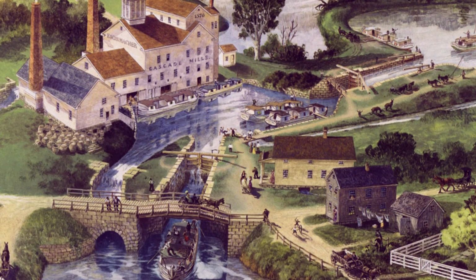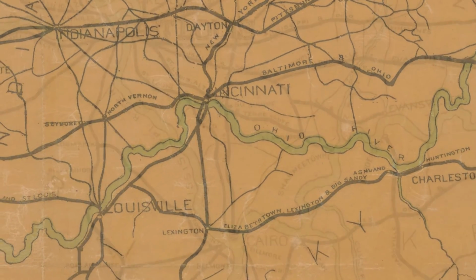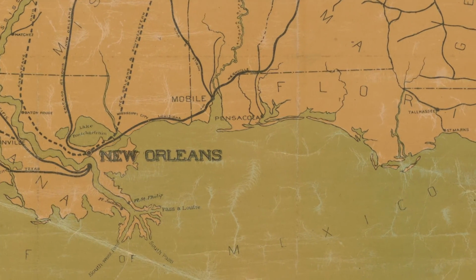Markets out east were inaccessible to inland Ohio, largely because the topography was rough. There were mountains in the way. So what the canal did was connect the eastern markets to Lake Erie, and from Lake Erie it connected the inland of Ohio to the Ohio River. And from the Ohio River you can get to the Mississippi River, and from the Mississippi River you could get to the Gulf of Mexico. That opened up Ohio to all kinds of opportunity.